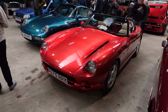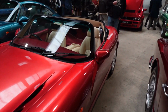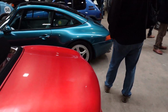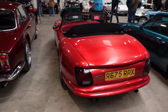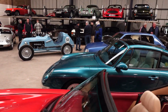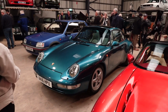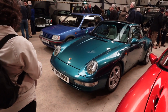TVR, I never really know which one's which. I've driven a few different TVRs, but is this a Griffith? Is it a Cerbera? Is it a Chimera? I really don't know. Chimera, there you go. I knew it was one of those. Another 911. And I'm going to say that that's a 993. Not that I really know much about 911s, but I think that's a 993. So the last of the air-cooled 911s.